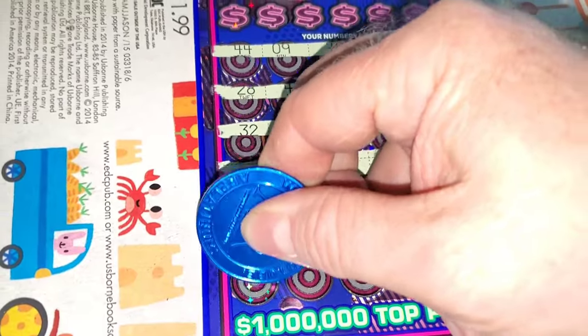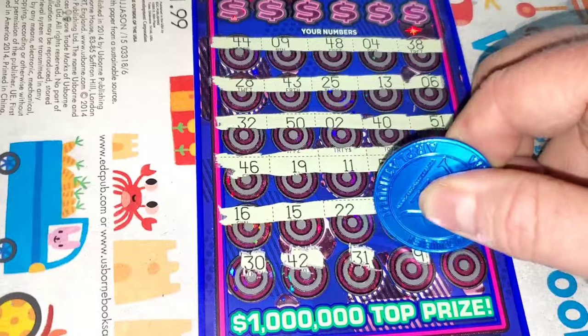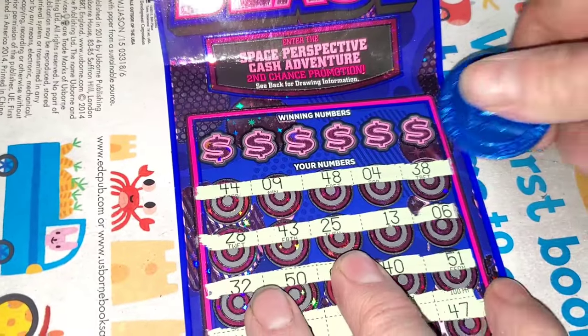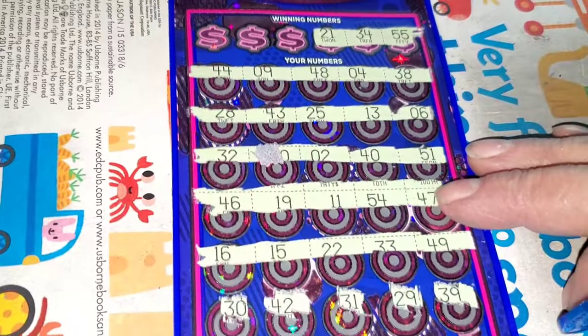Last row, love. No multipliers. 21, 34, 55.